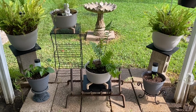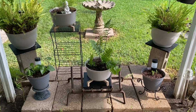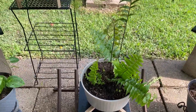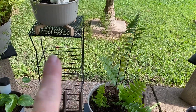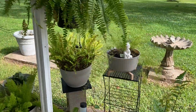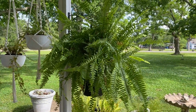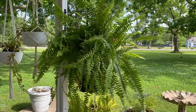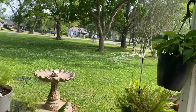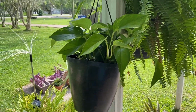So just a variety of plants, some ferns, some pothos. This one is an autumn fern. I got this little black shelving unit from the thrift store this year. The only plants that I purchased were these big ferns. I got 2 of them. Oh, and I did get several succulents. And I did get this one pothos as well.